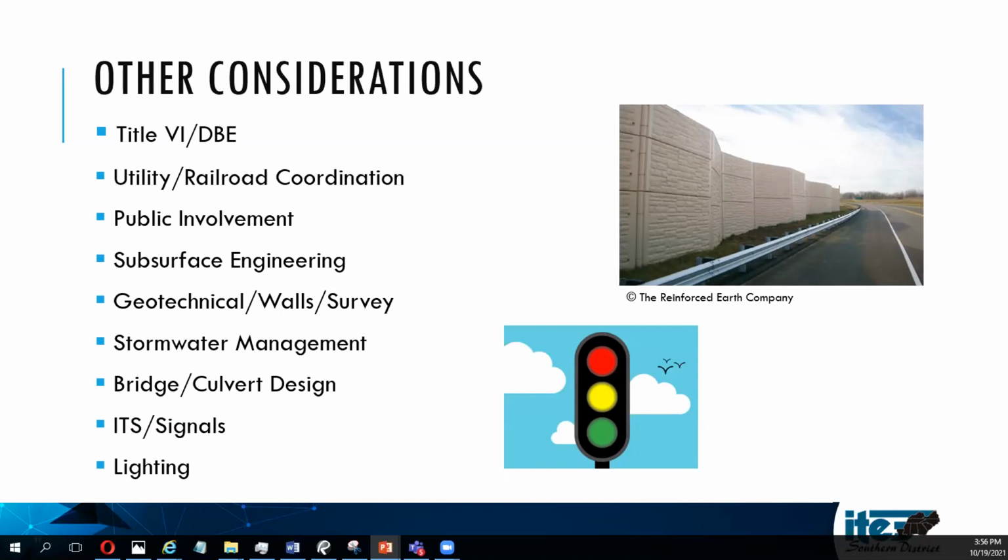Stormwater management, as you all know, water is huge. How you deal with water, unless you're in Arizona or something, how you deal with rain is a big deal on any project. And that also goes into bridge and culvert design. Make sure you allocate plenty of time for bridge design. Eye test and signals, don't forget about that. And also don't forget about lighting, not just at roundabouts, but any other lighting, under bridge, wherever.